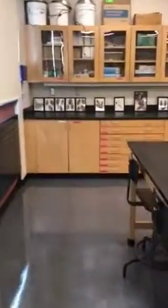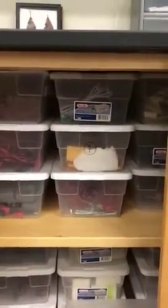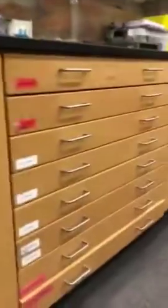On the other side, you can see more drawers. Primarily on this side is the introductory equipment. For example, if I open this, here is the equipment all nicely put into bins for our introductory electricity and magnetism labs.